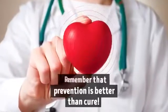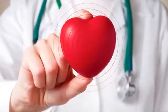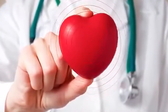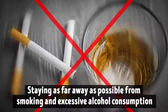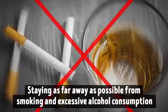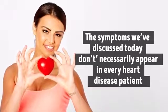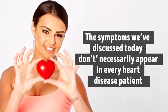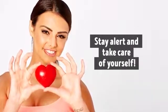Remember that prevention is better than cure. You can do your heart good by maintaining a healthy lifestyle in which exercise plays a major role. Avoid fried or processed food, and stay as far away as possible from smoking and excessive alcohol consumption. It's also worth mentioning that the symptoms we've discussed today don't necessarily appear in every heart disease patient, but they are some of the most common warning signs of this affliction. So stay alert and take care of yourself.